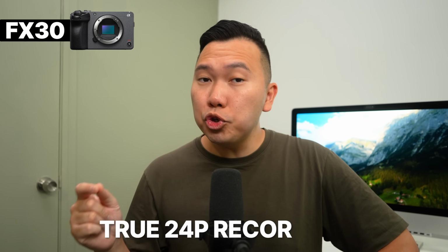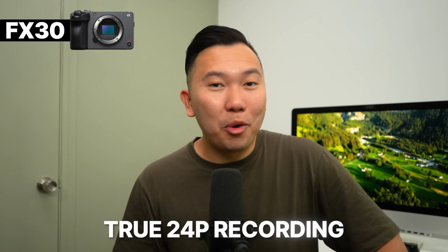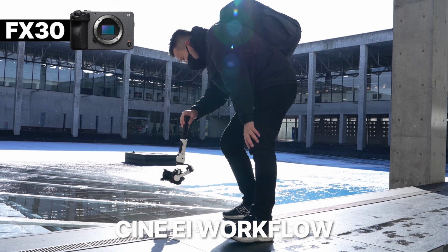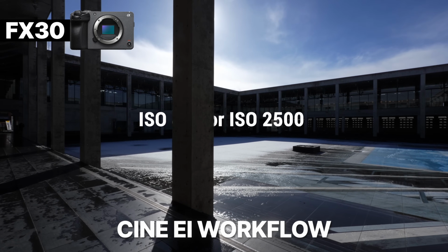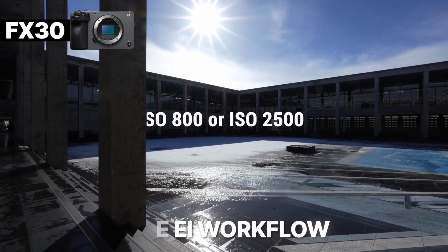Well, there's no denying the FX30 is much more of a professional cinema camera. You actually have true 24p recording, whereas the other cameras have that wacky 23.976. And it has a more streamlined S-Log3 workflow thanks to the Cine EI option. That option only limits you to 2 of the cleanest ISOs to use while giving you the ability to preview the exposure on the LCD screen. The a6700 does not have that convenient feature.